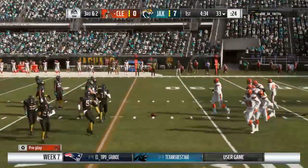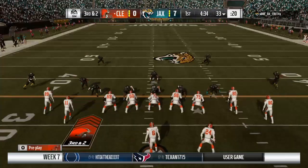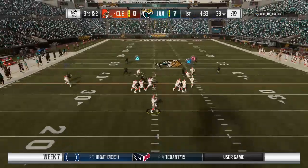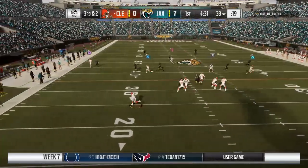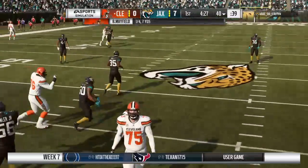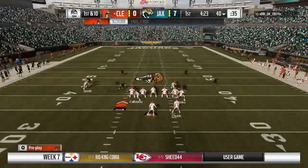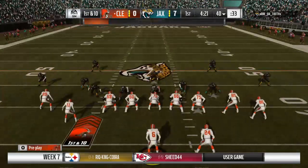After the incompletion, here now, 3rd and 2. All right, now, lucky 56. Working out of the gun, Mayfield dancing to his left, pushing his way inside the 40. Now he'll dump it underneath to his running back, complete. He gets 7 out of it, and he also gets a first.